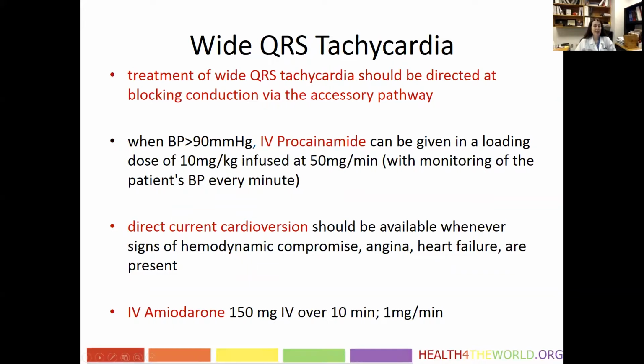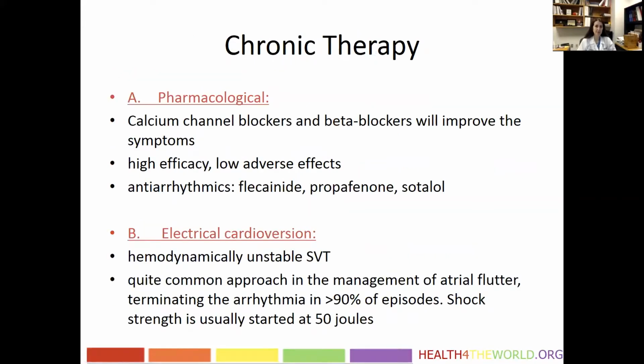Now, these days, the ACLS protocol suggests to go directly to intravenous amiodarone, 150 milligrams IV push over 10 minutes. And of course, if the tachycardia does not stop and the patient continues to be unstable, direct current cardioversion. When we decide how to treat these patients chronically, we can offer them calcium channel blockers or beta blockers, which usually suppress the symptoms, improve them, make them less frequent, shorter duration.